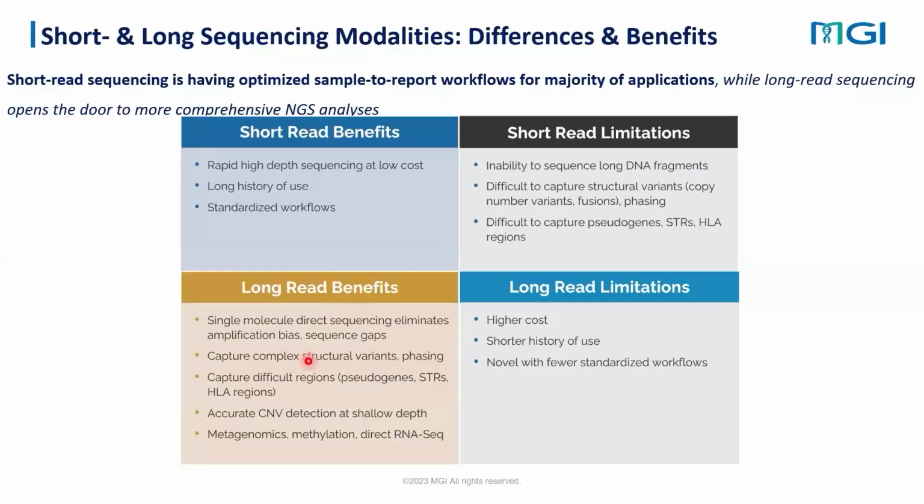Whereas the long-read sequencers can easily capture both short and long STRs, and it doesn't require preparing a library. So it's very simple to prepare, and the sequencing can be completed immediately. It can easily capture very complex structural variants and also fusions. Especially the real-time identification of methylation, and also metagenomics and direct RNA sequencing, can be done by the long-read sequencers.